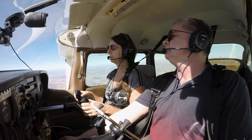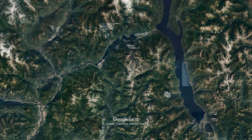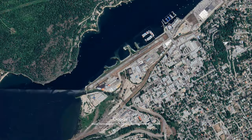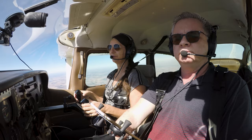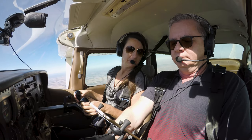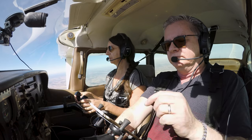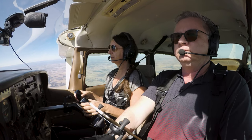Thanks for joining us today on our adventure to the beautiful southern BC city of Nelson, located in the Selkirk Mountains on the west arm of the picturesque Kootenay Lake. This is definitely one of those out-of-my-comfort-zone flights. While much of it follows an established VFR route, part of it takes us through a fairly long section of remote wilderness mountain valley, which stretches from the Kananaskis Lakes down to the town of Elk Point, BC.